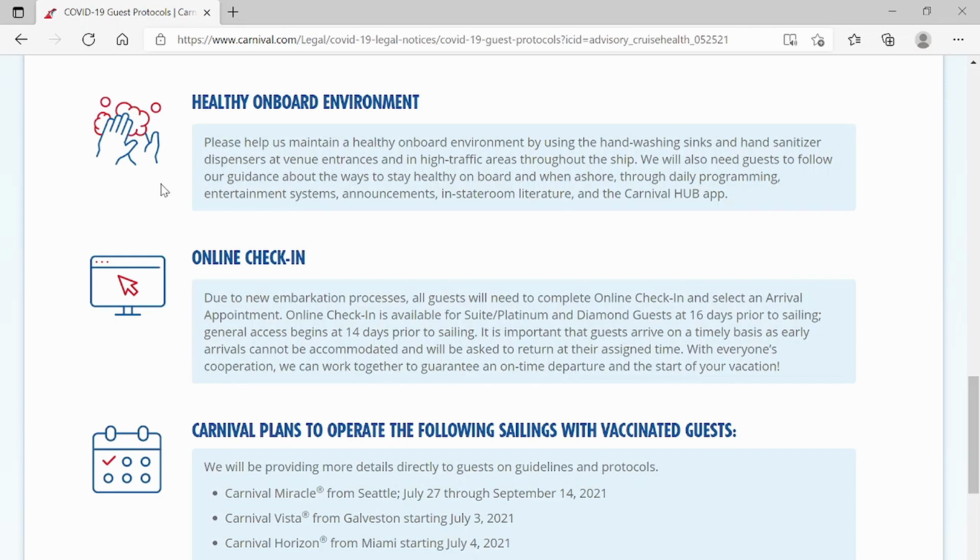Pretty self-explanatory. Online check-in. Due to new embarkation processes, all guests will need to complete online check-in and select an arrival appointment. Online check-in is available for Suite, Platinum, and Diamond guests at 16 days prior to sailing. General access begins at 14 days prior to sailing. It is important that guests arrive on a timely basis, as early arrivals cannot be accommodated and will be asked to return at their assigned time. With everyone's cooperation, we can work together to guarantee an on-time departure and the start of your vacation.